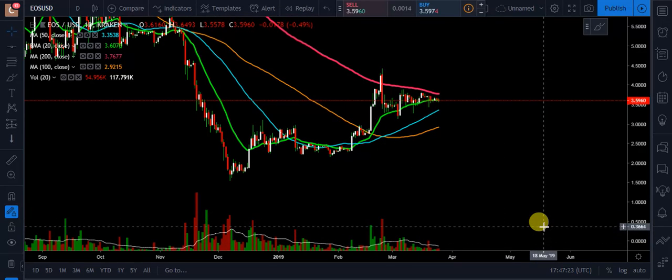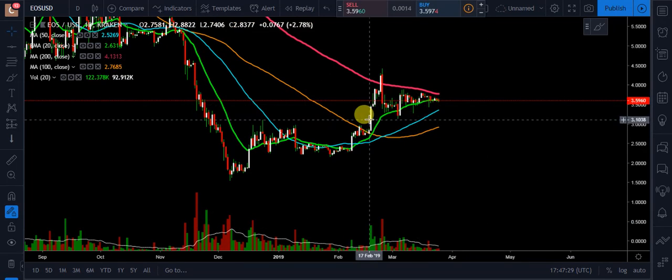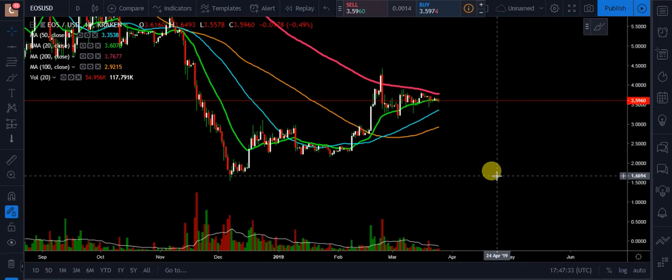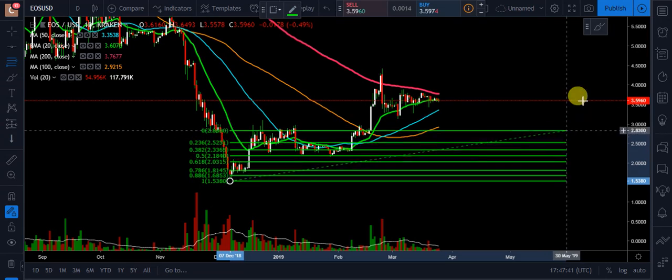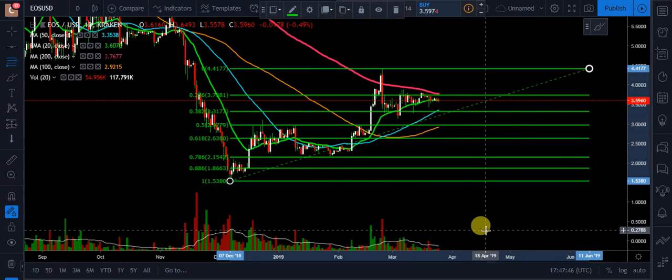Remember, these storms, they brew, they get very quiet, and then all of a sudden you'll just see a huge white candle, something looking like this, either break to that upside or a big red candle break to the downside. So, you know, guys, you do what you want to do with it. I was just trying to bring this to you and show you that a potential move is going to be happening here in EOS. And I think the people who are patient are going to be rewarded.